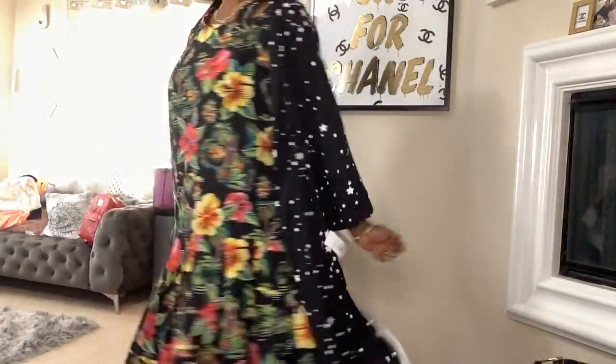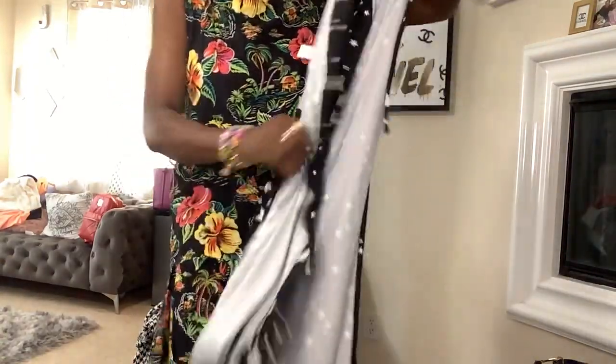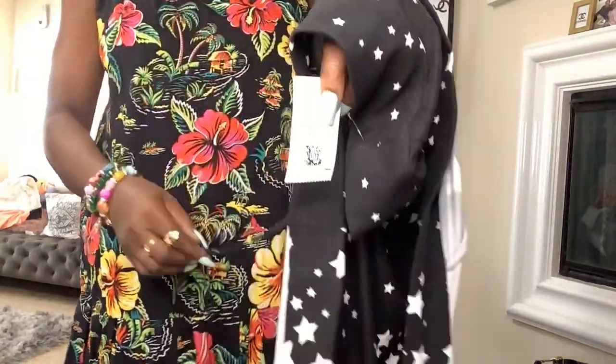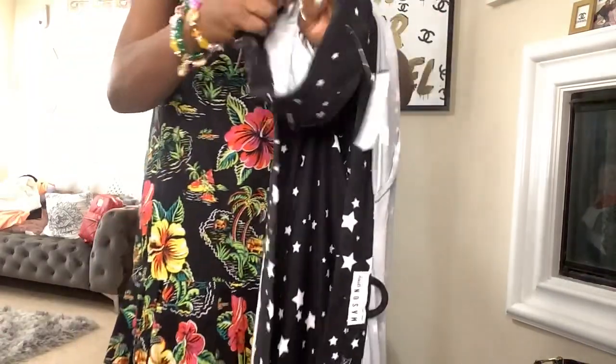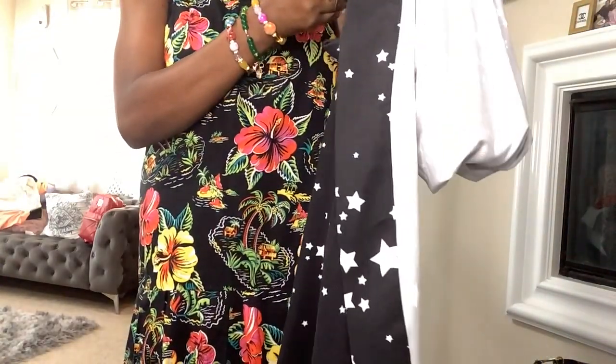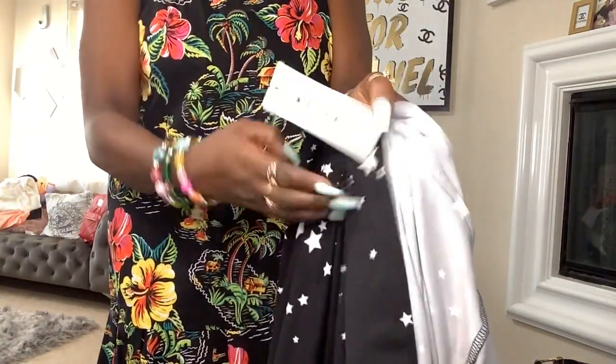And now, I can rock this by itself and just run to the store. Yeah, this is brand new. And this one was $9.99. I don't know what the original price for this was, but Maison Gray did not have one. Los Angeles doesn't have an original price. But look at the fabric, guys. So rich.